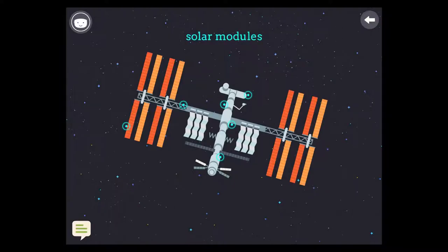Solar modules. Structure. Connection hub. Air gates. Lab modules. Docking hatch.